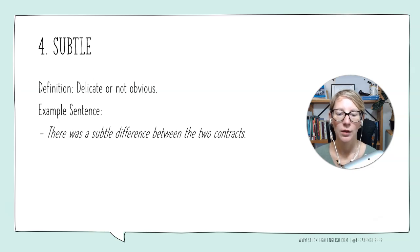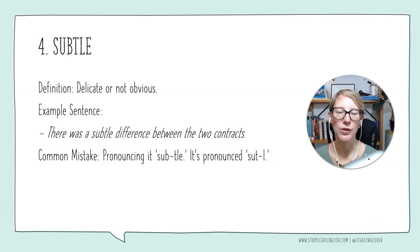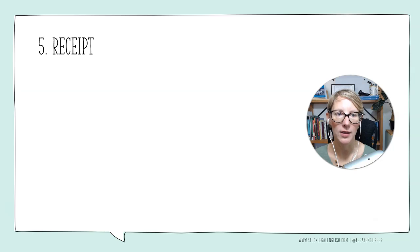The common mistake here is that people are trying to pronounce the B. There was a "sub-tle." It's not "sub-tle." It's "subtle," which hopefully is easier for you to pronounce. Finally, this is not with a BT, this is with a PT.